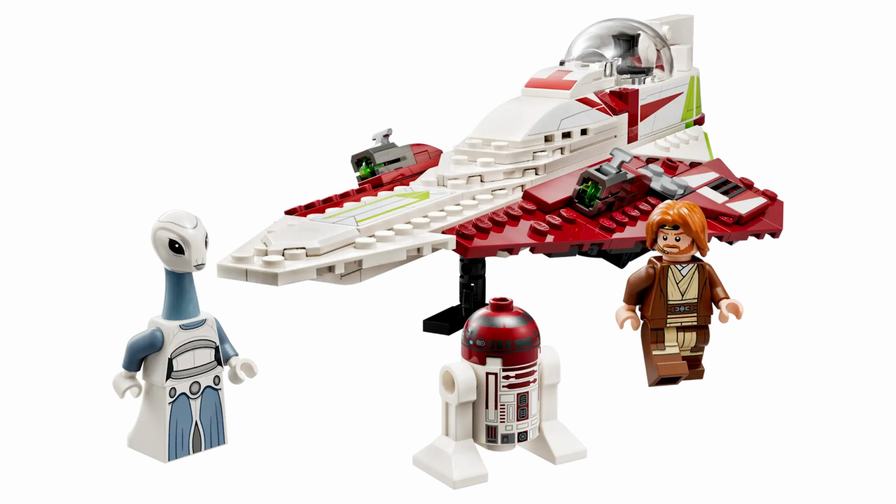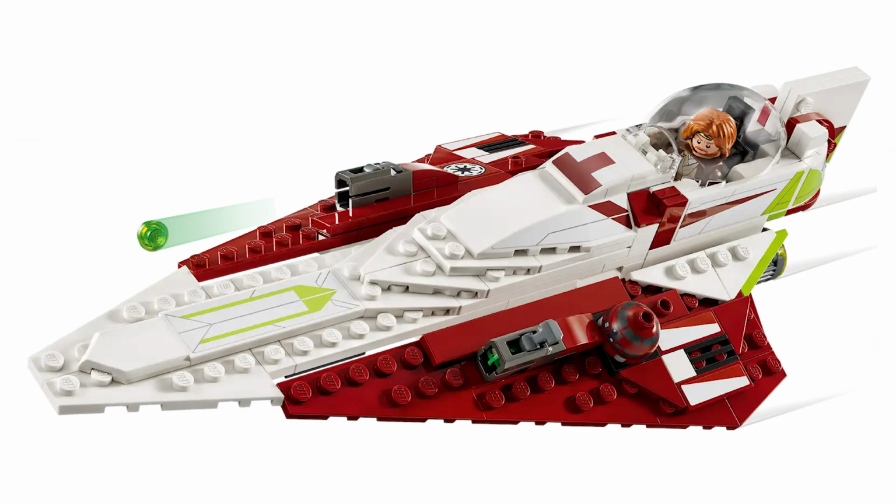And don't forget that the Obi-Wan Kenobi Jedi Starfighter is still on shelves, so I would recommend picking that up if you do want to get the UCS Jango Fett Starship. They would look awesome together. It would be a great display piece to have both of these sets together. I think you can really set the scene there with that, and just keep that in mind if you are thinking about picking up this set.